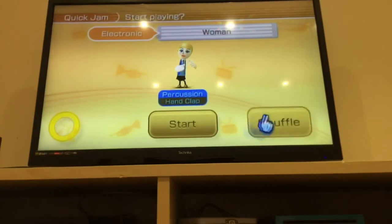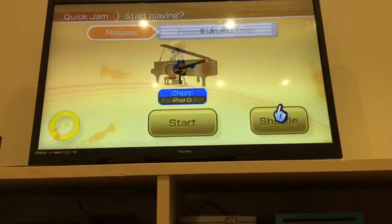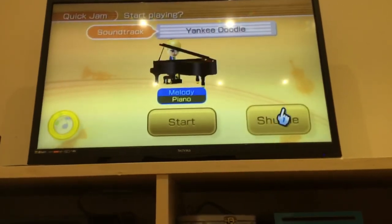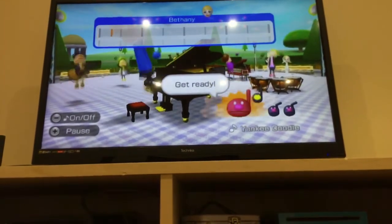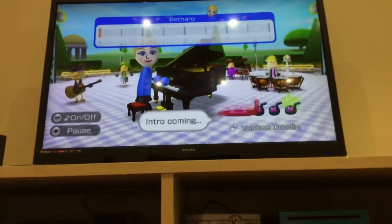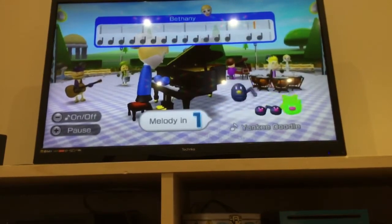Yay. Okay, let's see what we can go for for our last costume. Oh, that's an original. You can't even see that. Oh, let's go for it. Okay, let's go for it. On the ready. Let's jam. Oh, then again, here we go.